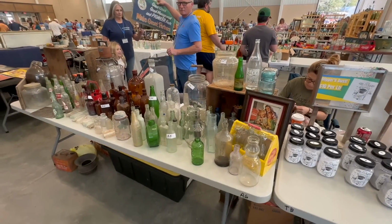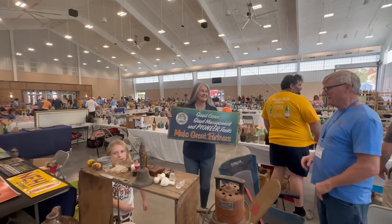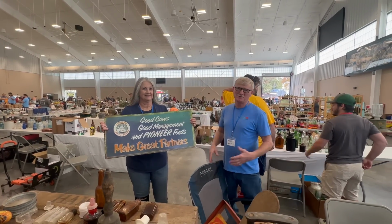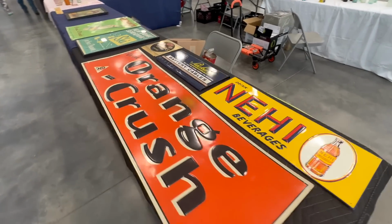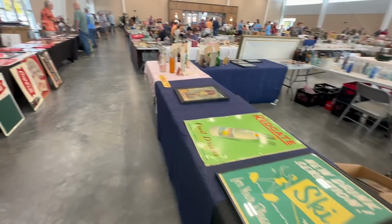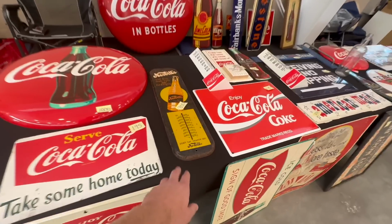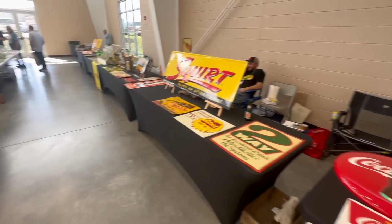You can take a look right here at all of Dad's stuff set up. Oh, you got a sign? Yeah, my mom got her a sign. They're big into the advertising. You get a good deal? Oh, that's not too bad. That's a pretty sign. Lots of old advertising. They're talking about lunch right now, so if you hear it in the background, that's what they're talking about. Check out all the signs. That's a nice thermometer, Nesbit's. A lot of good stuff down through here.